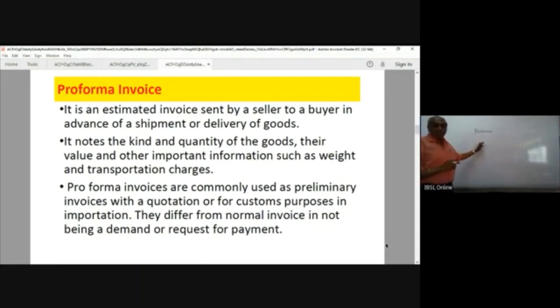All the details for a pro forma invoice are taken from the sales contract. In simple terms, a pro forma invoice is a very brief summary of the sales contract. Important areas: quantity of goods and their value, and other important information such as weight, transportation charges, to whom, Incoterms.